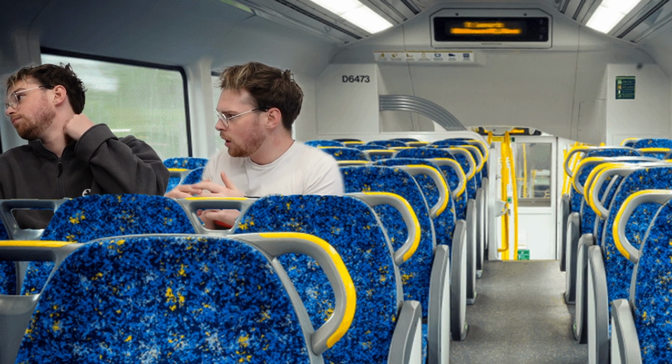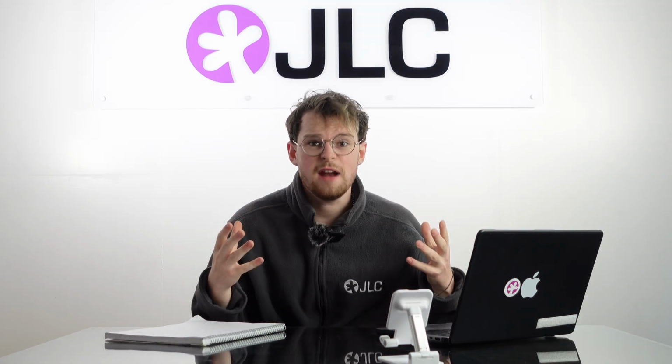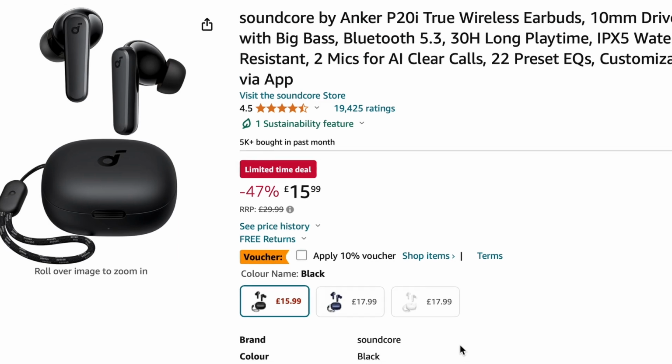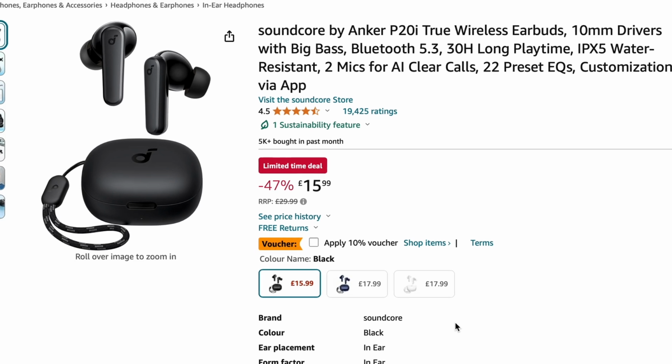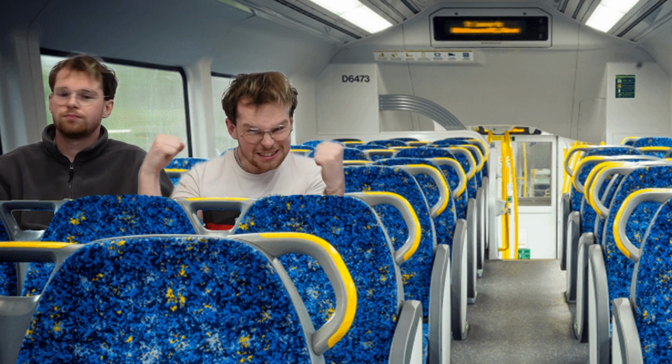Now, you are tired of listening to that crazy person talk on the bus at work and you want to get some music in your ears. So we've got some headphones for you. You can get the Soundcore in-ear wireless headphones for 47% off at £15.99. And if you've got Prime, it's free next day delivery. You don't have to listen to that crazy person on the bus talk to you about how they have 1,400 cats and used to play for England.